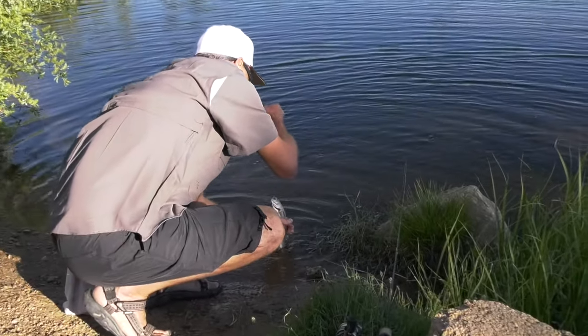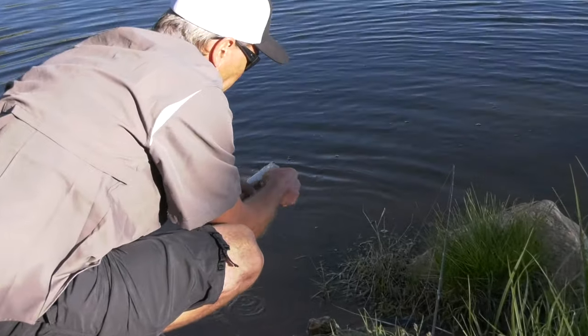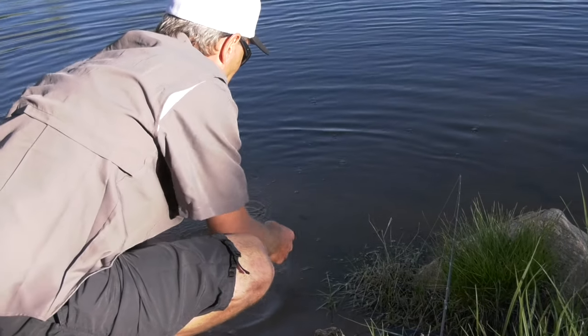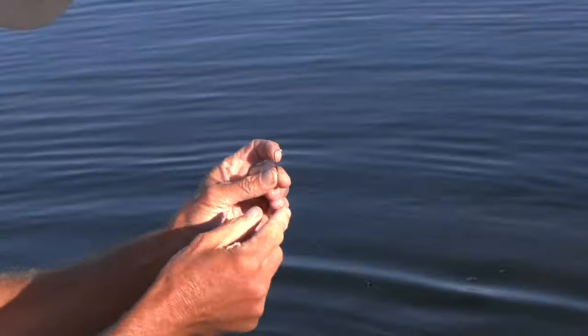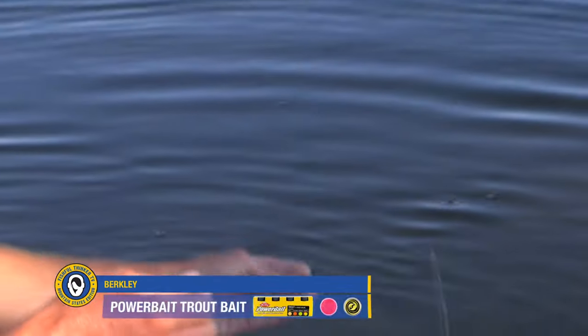First of all, by me retrieving the bait, as you can see, it's hooked in the corner of the mouth, and just like that, that fish is out of there. So I've got a single hook. See, I've just got a single hook. I've got no weight at all.